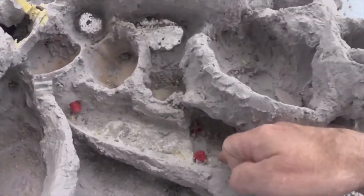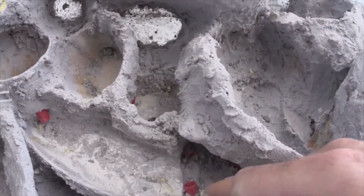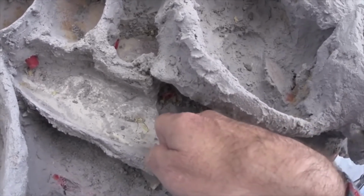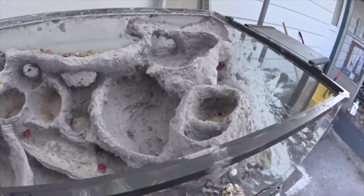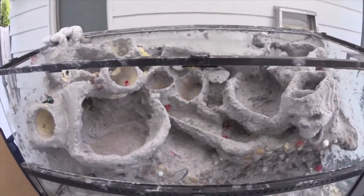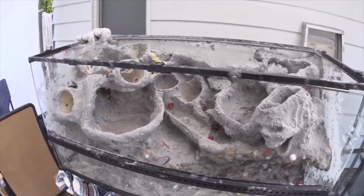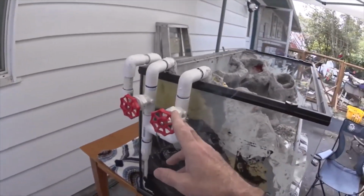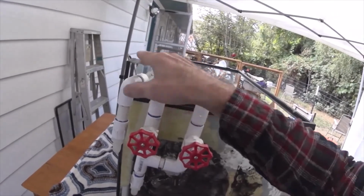So you can see this tube sticking out a little bit, but when I'm done with the stone, I'll cut that down, and then the stone work will go right up to the edge of it. Water will drain right into all the little holes. Then, after I get all the grout put on, all the stones put on, and I hook up my water, water will go in here and out here.